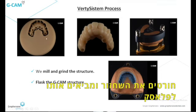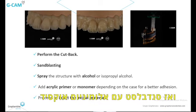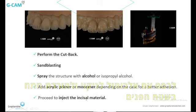We mill and grind the structure, as you can see here, then make the finish of our GCAM structure. Remember again, okay, that we have to perform the cutback for the incisal part, then make the sandblasting with aluminum oxide. Only give air, please do not clean with water. Then spray the structure with alcohol to clean it and also to eliminate the superficial tension.